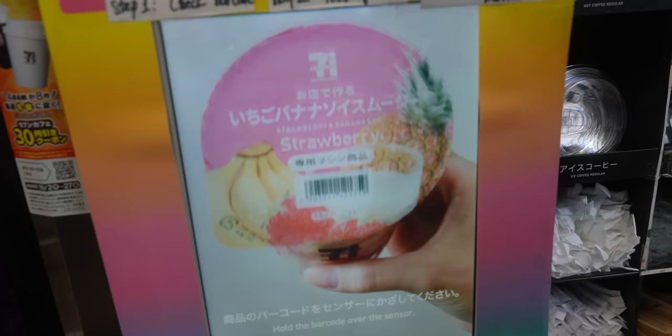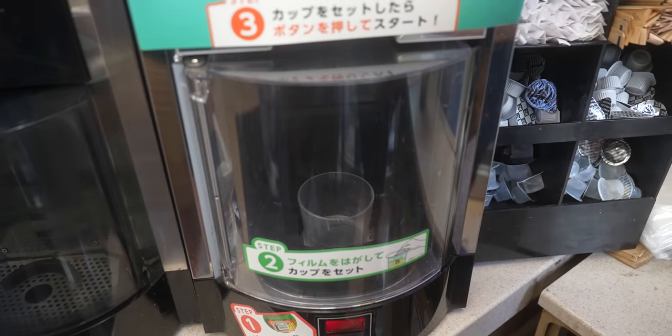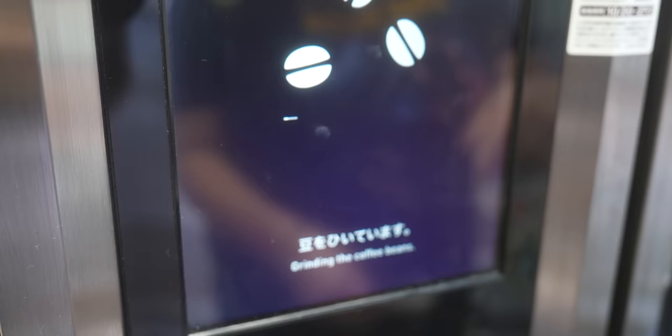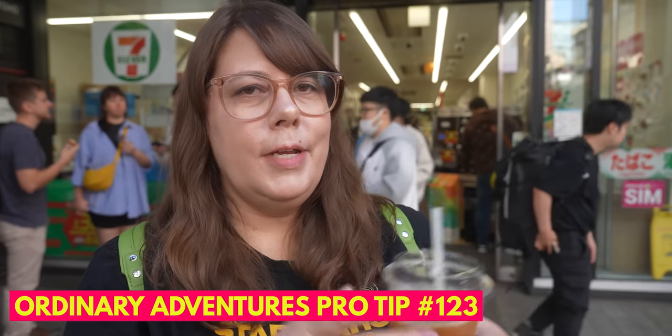Look, you can get a cup of fruit and you bring it to this machine and it makes it into a smoothie. Why is 7-Eleven in Japan so much better? All right, let's try it. This tastes like a Starbucks iced coffee. I'm not even joking. So it's much better than the canned coffees? It tastes fresh. Pro tip, it's roughly the same price as a can of coffee. So why did I find this on our final day in Tokyo?